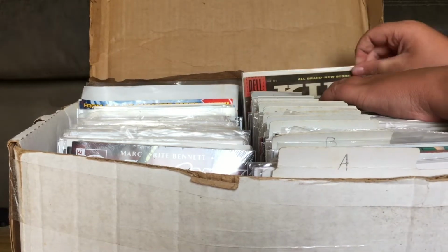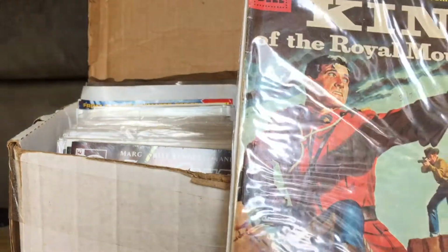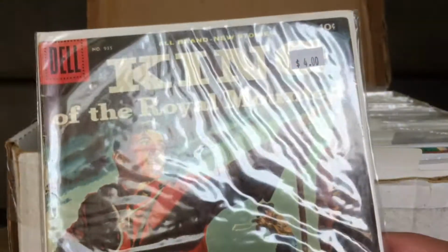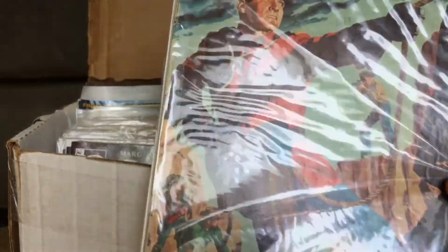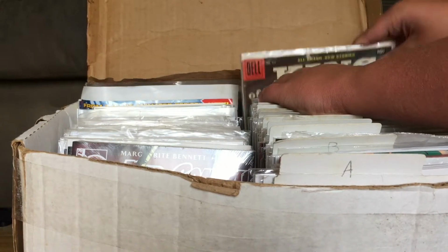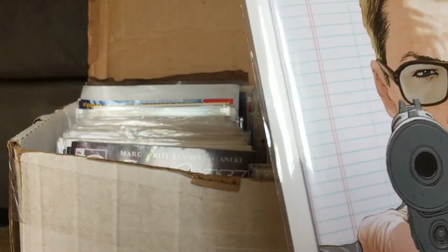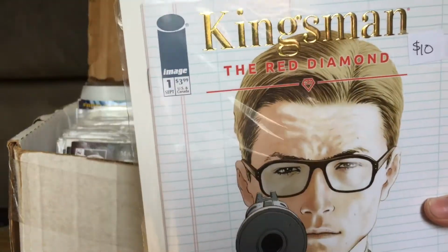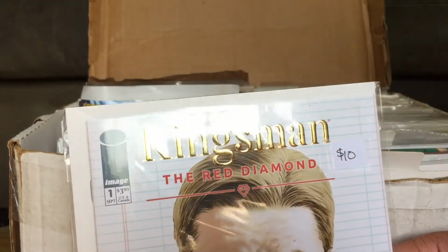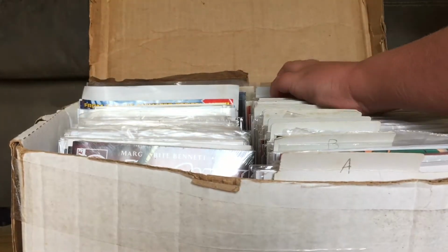Let's see how we're doing on time. Okay, so we have this one, which is an older one, which is really cool. This was Dell Comics, 10 cents, so that's older. This is King of the Royal Mountie, so that's a really cool one. And then we have, I just got this one. This is Kingsman, the Red Diamond. This is a variant cover. I can't remember what variant it is, but it is number 1. And this is very recent as far as I know of. And only got that one for $10, so that's good.